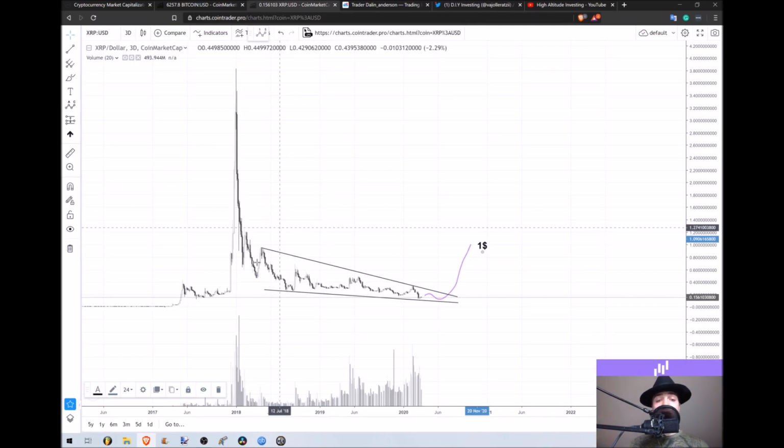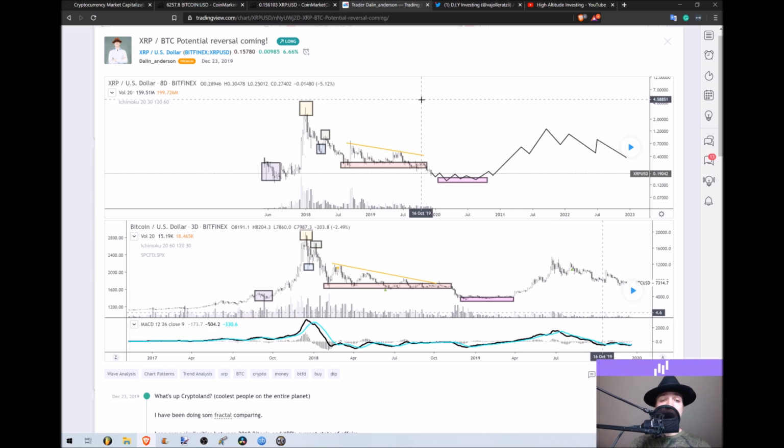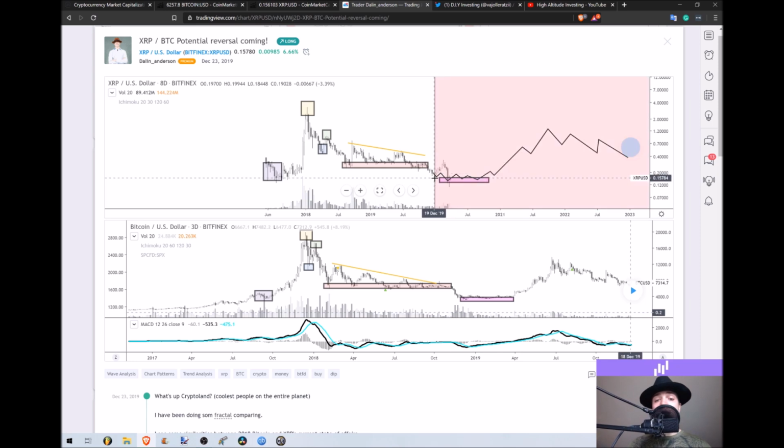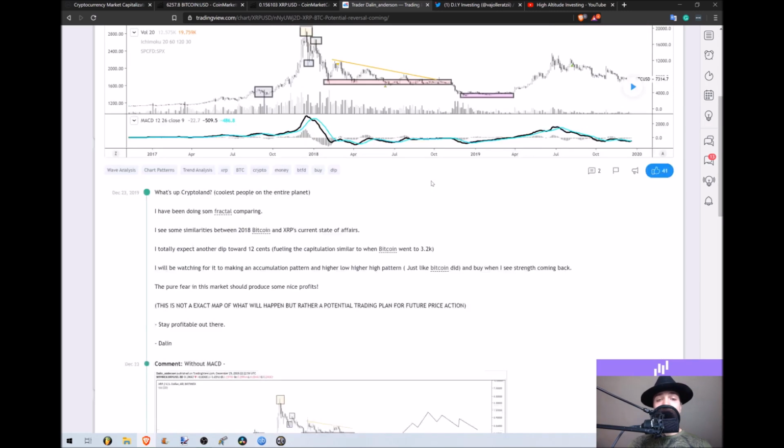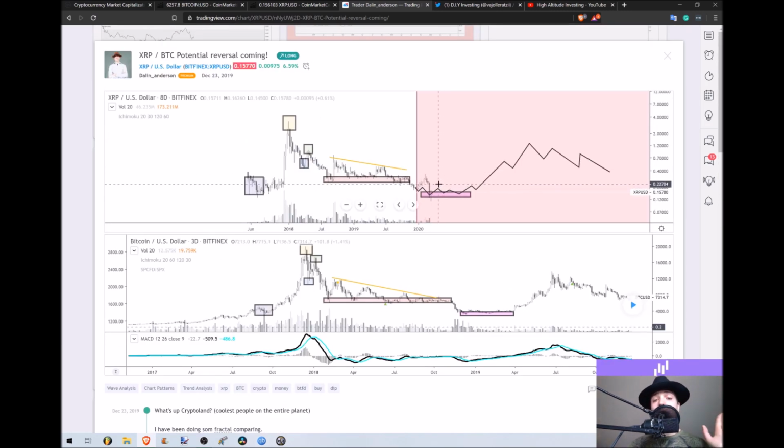Personally, I think this is a falling wedge pattern. The target for that falling wedge pattern is $1. And this is what I was watching way back in December with XRP. And we saw that the prices bounced up just like I drew here and then fell right into my pink buy zone, and that pink buy zone was around 12 cents. So this is following my trading plan since December perfectly.